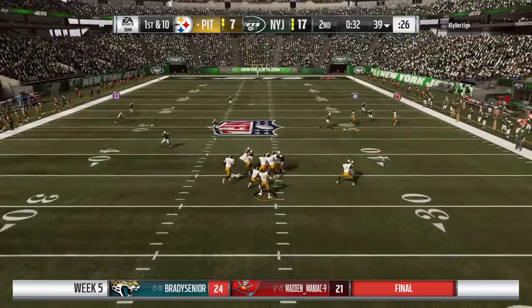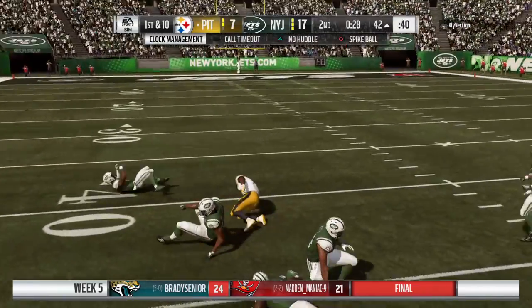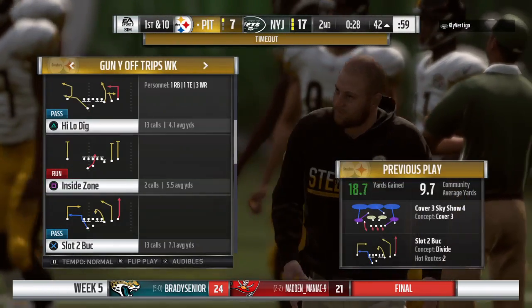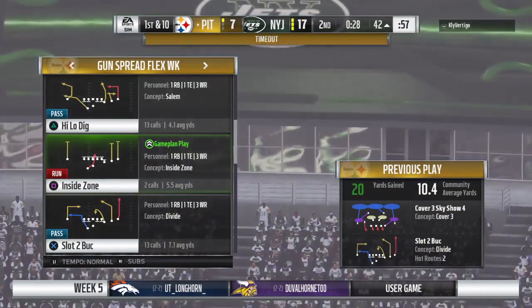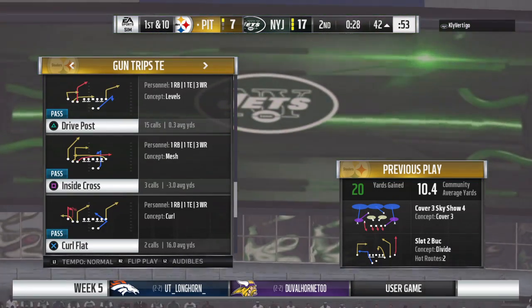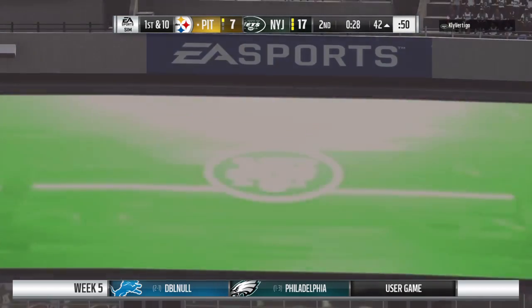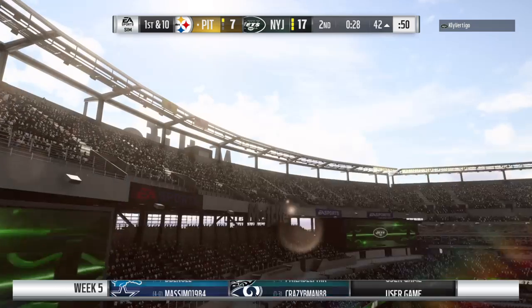On 1st down, it's Rudolph. Throw left side, complete to Smith-Schuster. And he'll have it past midfield almost to the 40 before being taken down. And now before this first down play, we're going to get a timeout here, as they stop it with 28 seconds to go in the first half of play.